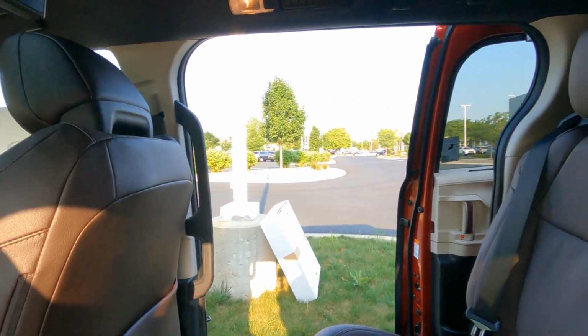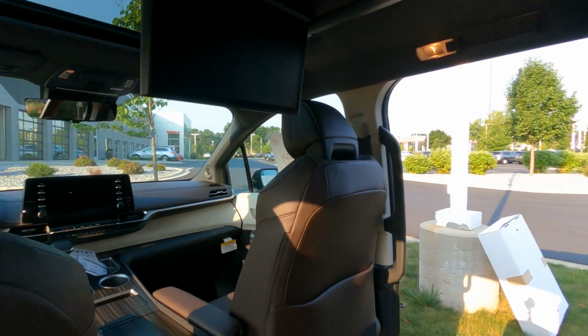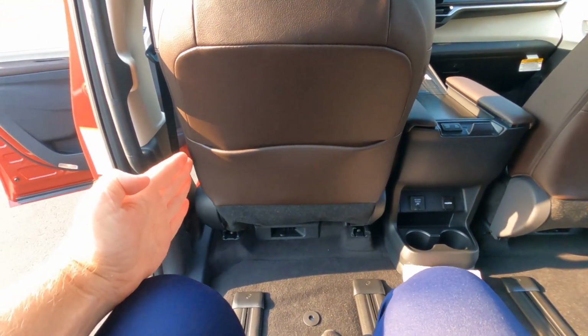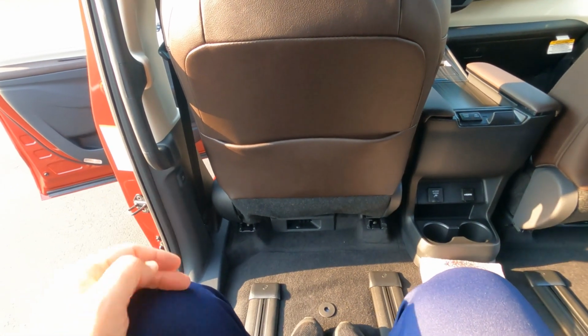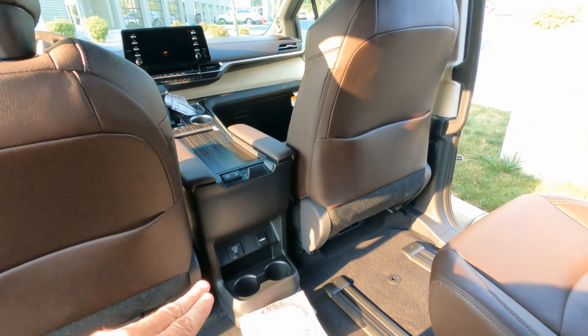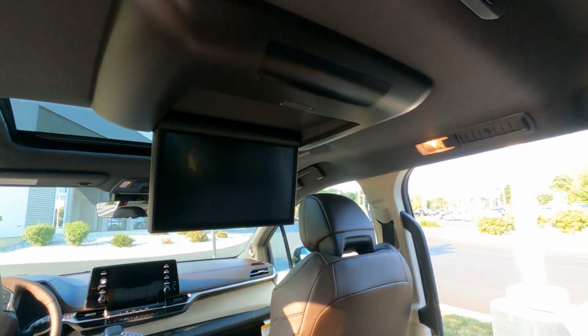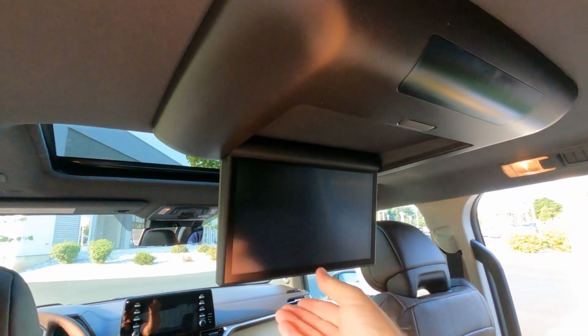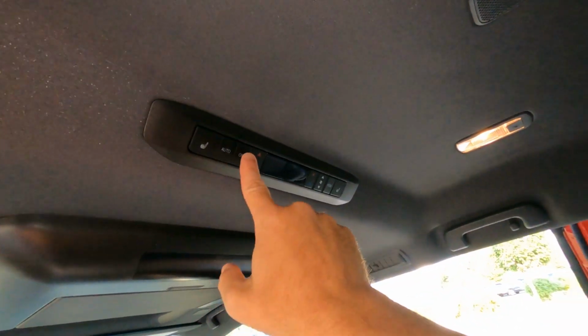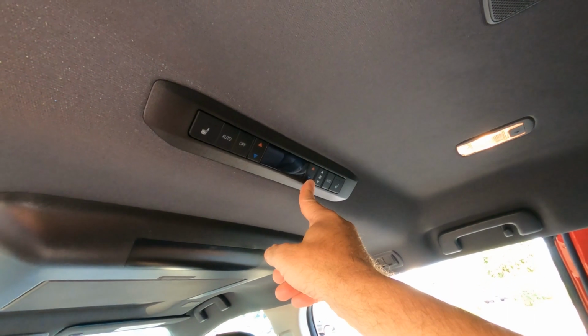Let me go ahead and just step inside. I wanted to show you the leg room. So this is with the seat all the way back. So you can see there is a lot of leg room here. There's pockets on the backs of both seats. This one does have the DVD entertainment center up top. That's an extra charge. Here's your heating and air conditioning for the back zones.